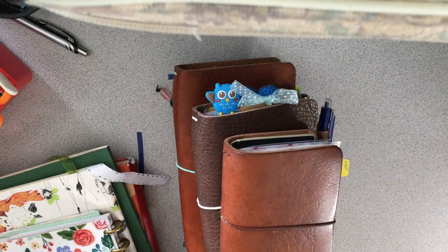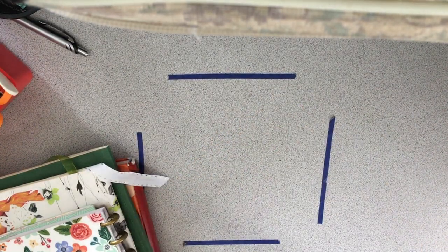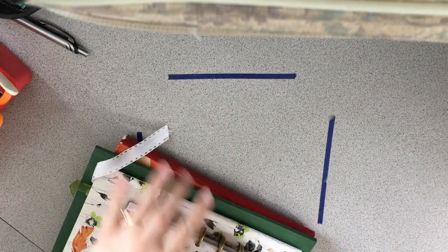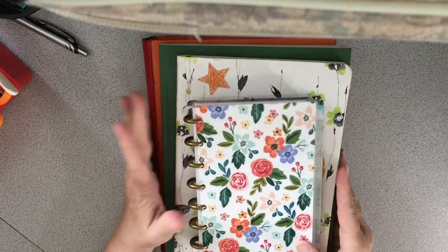And I thought, well, Sunday's a good day to do a little rambling about all of my traveler's notebooks and how I'm using them. But since I use them for different journaling things, I also wanted to show what else I journal in so that you can see.